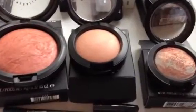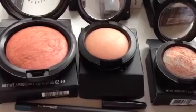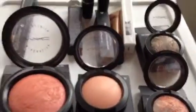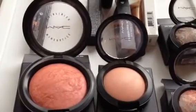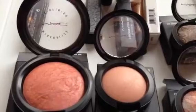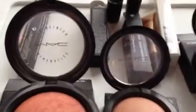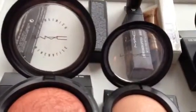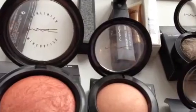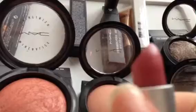And then, of course, as always, as is the case with every MAC collection, there were some fantastic lipsticks that were released. I have two of them to review for you. One of them is Hot Altitude, which is a mid-tone blue pink, and then Après Chic, which is a pinky brick red. So this is Hot Altitude. It's an amplified finish. Really pretty. It's a mid-tone blue pink.